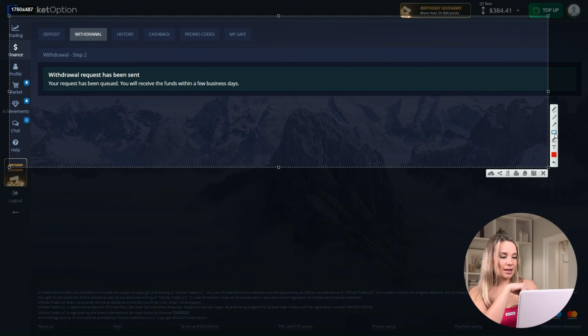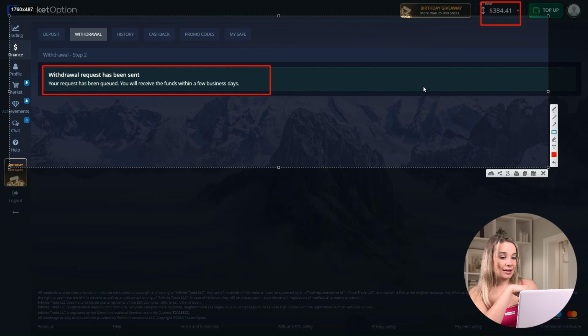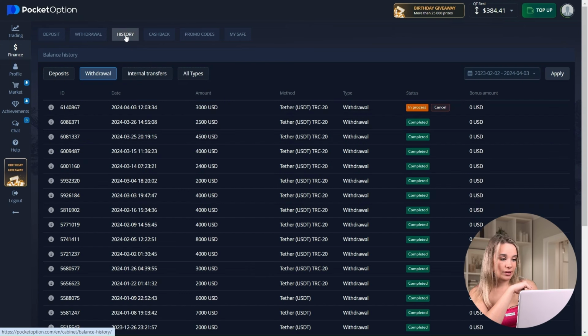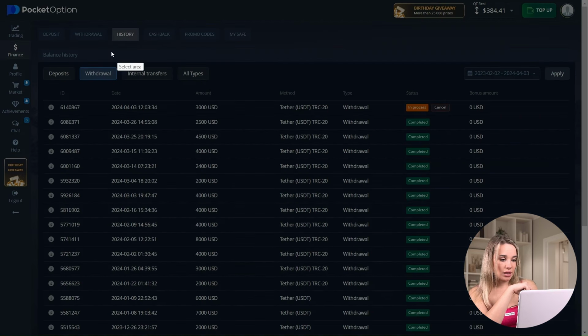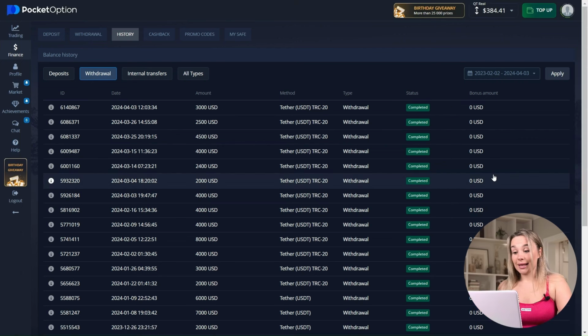We see the trading balance amount has decreased. The broker is processing my transaction request. 3,000 is a decent sum but not huge, so the money should arrive pretty quickly. Meanwhile, let's go to the transaction history. And we see $3,000 deducted, but still in processing status. I will wait for the withdrawal to complete, then show you the final result and how it looks in my account.